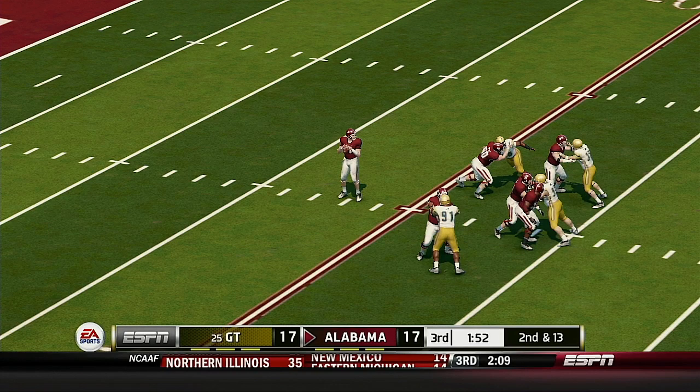Complete. He's got room to work. He steps out around the 30-yard line. That'll make it third down, 9 to go. Ball on the 30. Zips it to the back. They'll bring him down at the 41-yard line.